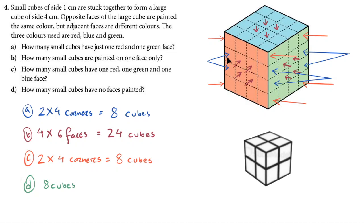These 2 faces are red and behind this has to be green, as it is mentioned in the question that opposite faces of the large cube are painted the same color. That means if this whole thing is green, then the color behind is green as well. Then these 2 are also the same. Similarly, if these 2 are green, the opposite face of this cube, which is behind this, will be red as well. And there are similar another 2 cubes behind on the other corner. That gives us 2 into 4 corners, which is 8 cubes.